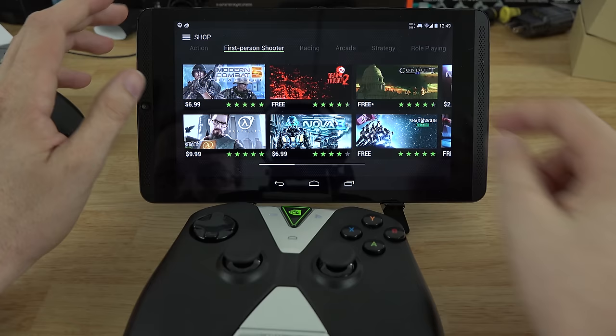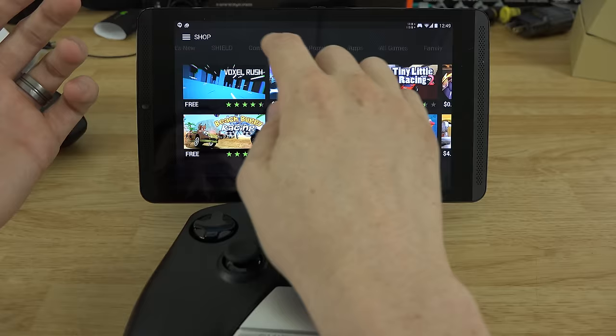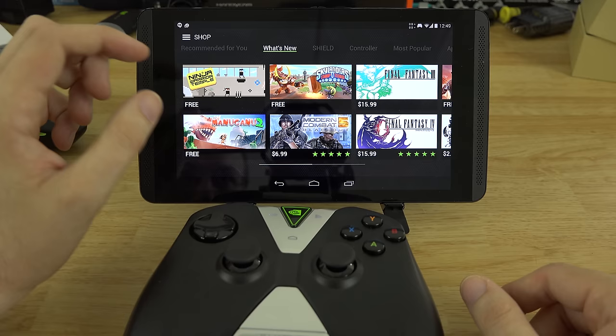And it's really, really cool layout of all the apps. And these are apps you may have never heard of. And you're like, ooh, I want to try these. You can go to What's New and see what's new to play. Looks like they have Final Fantasy on there. Not a fan of that. Never really got into it, but that's just me. I have a lot of friends that loved Final Fantasy.